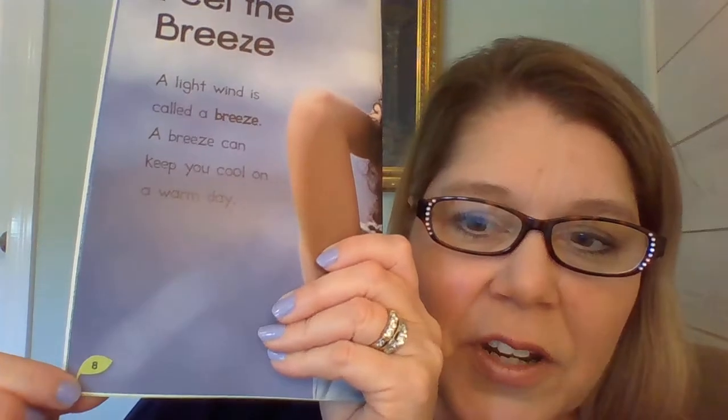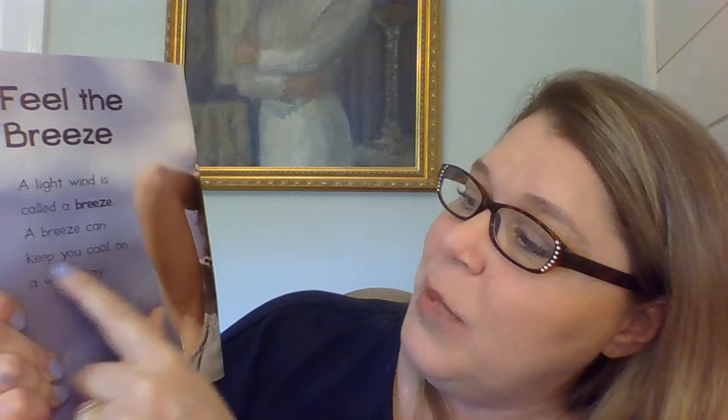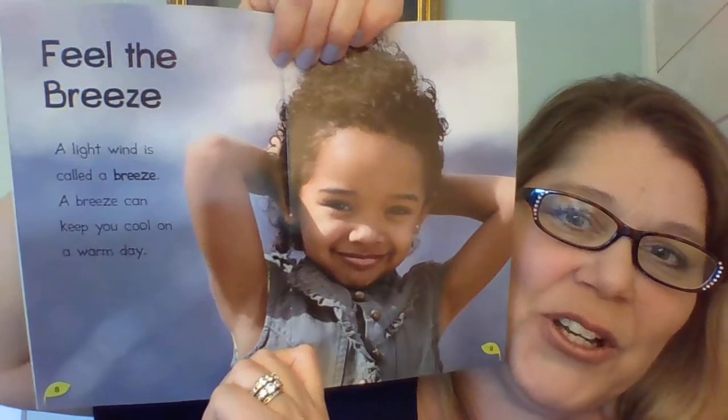Okay, do you see the page numbers down here at the bottom too? It says, feel the breeze. A light wind is called a breeze. A breeze can keep you cool on a warm day. And I'll open this up so you can see this cute little girl. She's enjoying the breeze. Gale. It says a very strong wind is called a gale. Gales can snap tree branches. They can even blow down old trees.